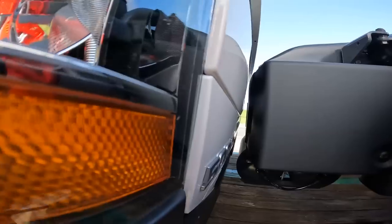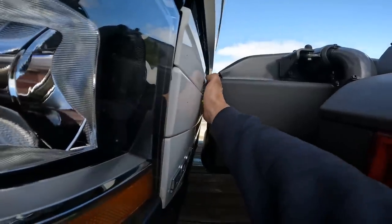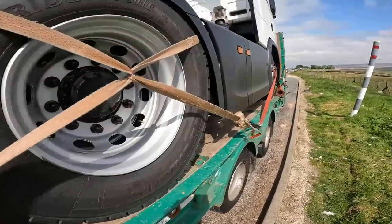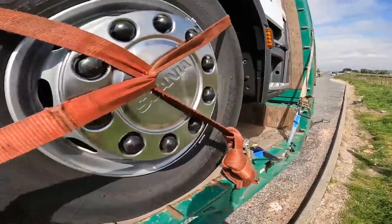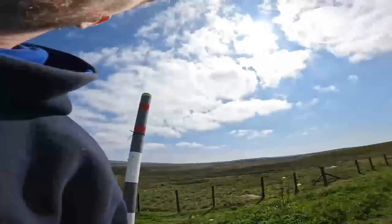But first up, I need to fix this mistake. Now they haven't touched, which is good. It looked like they were touched when I first came around, but there is not much room. So what we're gonna do here is undo these straps and move this unit forward. As you can see, there's still a hell of a lot of room there. So move that forward, give us a wee bit more room on the back there, and hopefully they shouldn't touch.